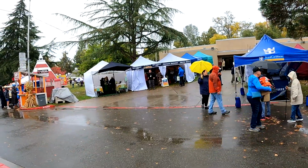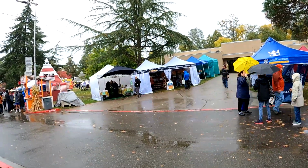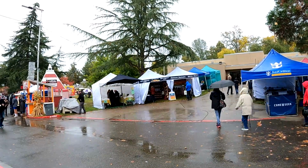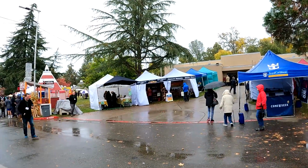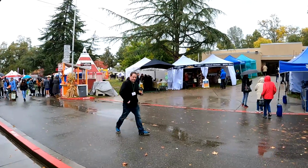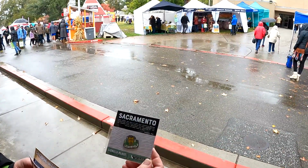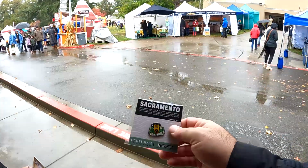So from the Lionel's Place booth, the home of the Little Lemon That Leapt book, which I had. I got it a long time ago. I don't think there's a video on it. I think it predates this channel. But we did pick up some pins from them. My wife picked out the Sacramento pin because we live near Sacramento.